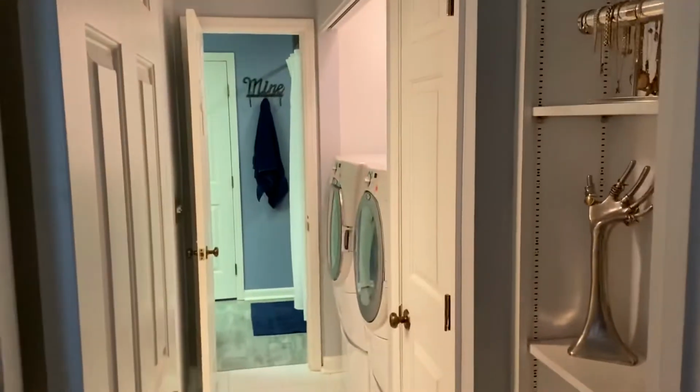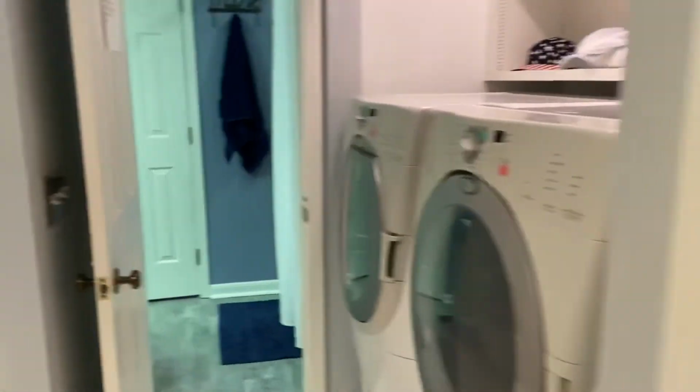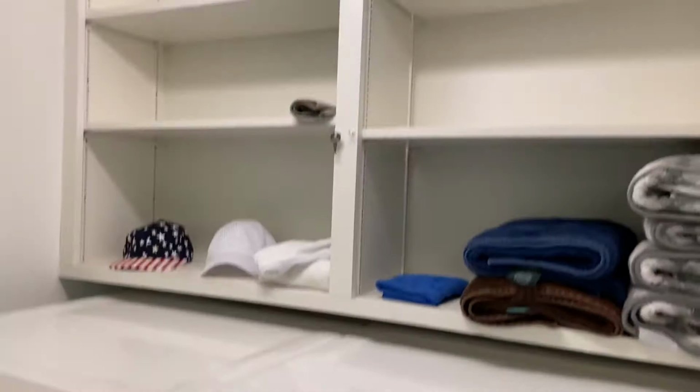All right, now into the bathroom and laundry space. So you've got a nice tall vanity here. And then a tub shower combo. Laundry on pedestals. Plus you've got some additional storage, linen closets. That's a nice deep one there. Smart to have that showing too.